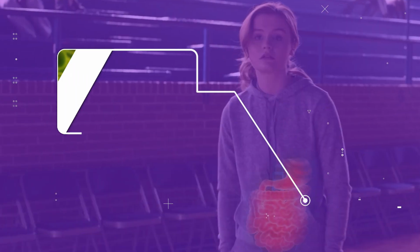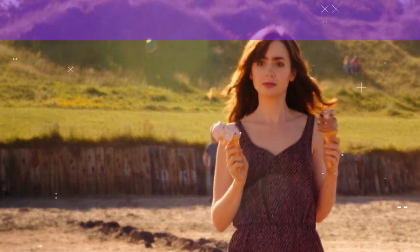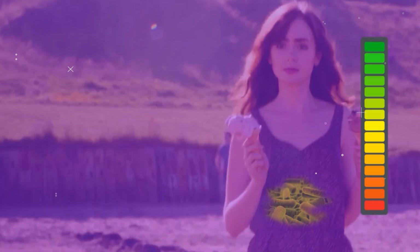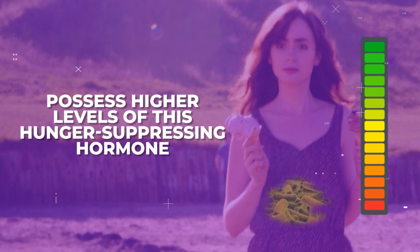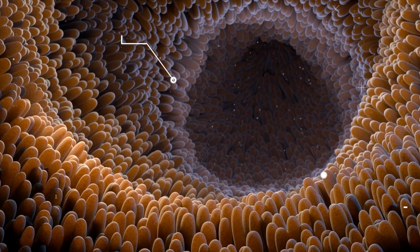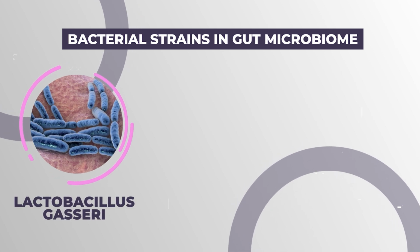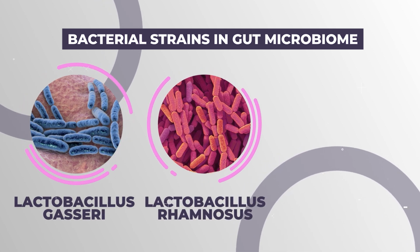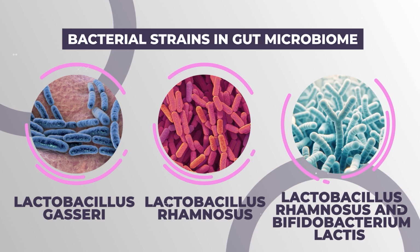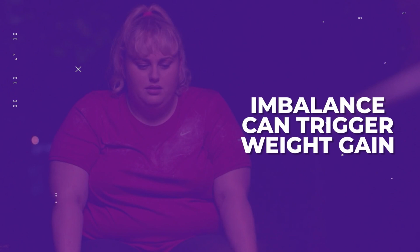Probiotics also help keep gut bacteria healthy, which is essential for a strong immune system. Studies indicate that individuals with a higher concentration of beneficial gut bacteria also possess higher levels of this hunger-suppressing hormone. But the story doesn't end there. Your gut microbiome is a complex ecosystem comprising various bacterial strains. Certain strains like Lactobacillus gasseri, Lactobacillus rhamnosus, and the combination of Lactobacillus rhamnosus and Bifidobacterium lactis are linked to fat loss. However, an imbalance in your gut microbiome can trigger weight gain.